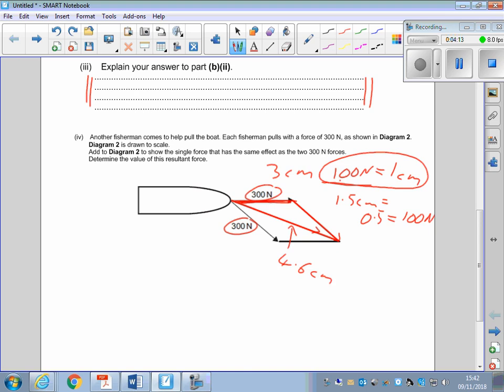You refer back to your scale. Okay, that's going to be 460 newtons in that direction. And we look at the line. Is the length of this line here reasonable? If that length is 300, is that reasonable? It's 460. Yes, that looks reasonable.